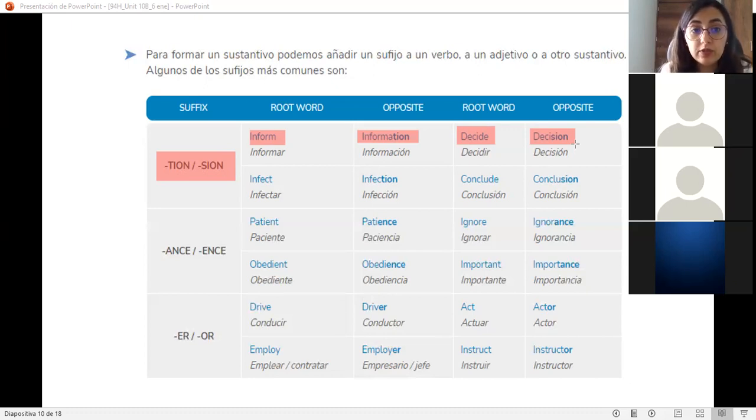We have some other suffixes. Hay otros tipos de sufijos. For example, here we have ance or ence, ¿no? Esta terminación que también puede añadirse a ciertas palabras, como por ejemplo en el caso de patient. ¿Sí? De la palabra paciente, patient, if you add ence, ¿sí? Si le añadimos la terminación ence, we have patience, la paciencia. Cambia el significado de la palabra.